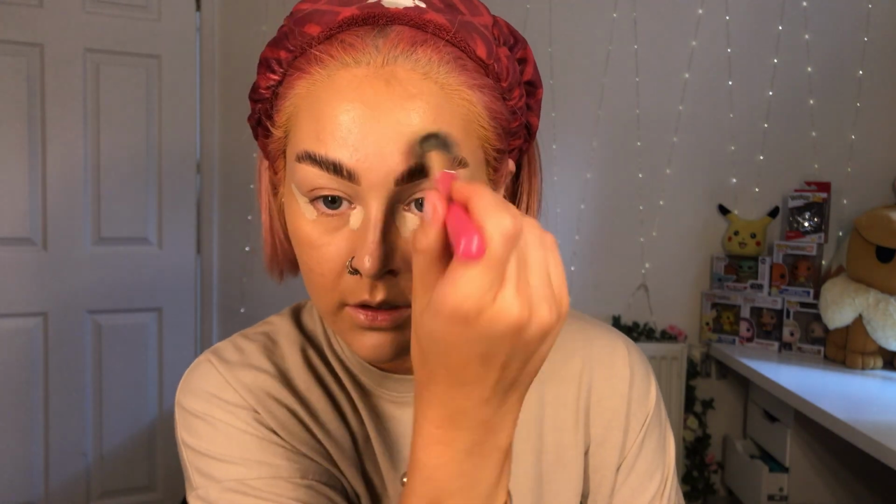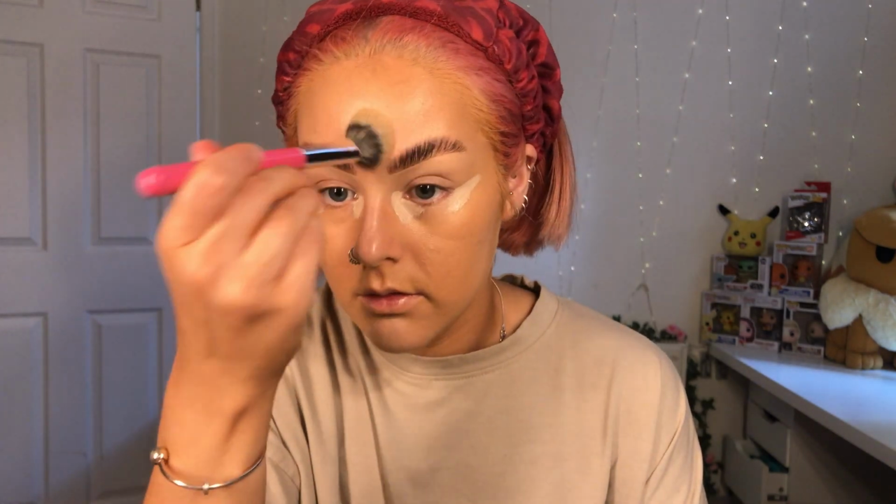I haven't used like my usual pore blurring primers or anything like that because I just wanted to see how this would work on its own. And yeah, my nose is looking good. That is where you can tell on me how a concealer, just how good it is. My nose and my under eyes. Yep. Lovely. And now we'll start on the under eyes.